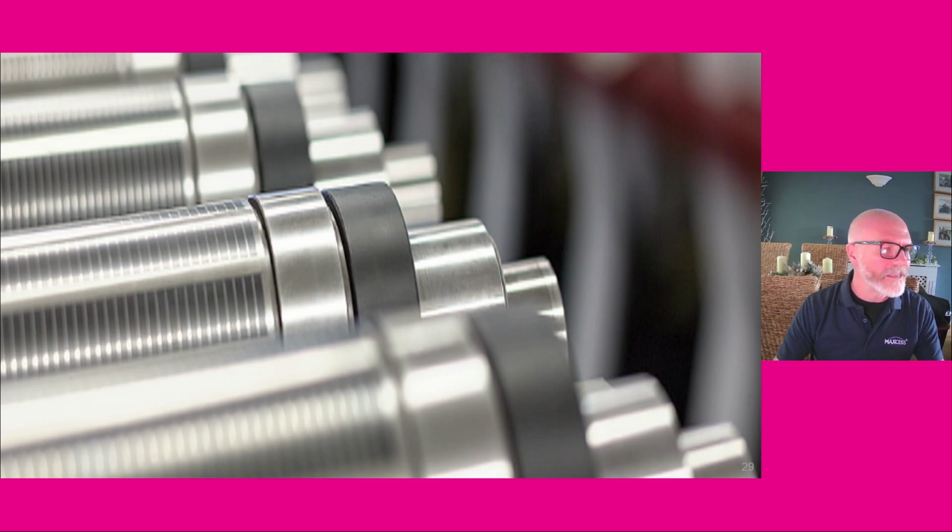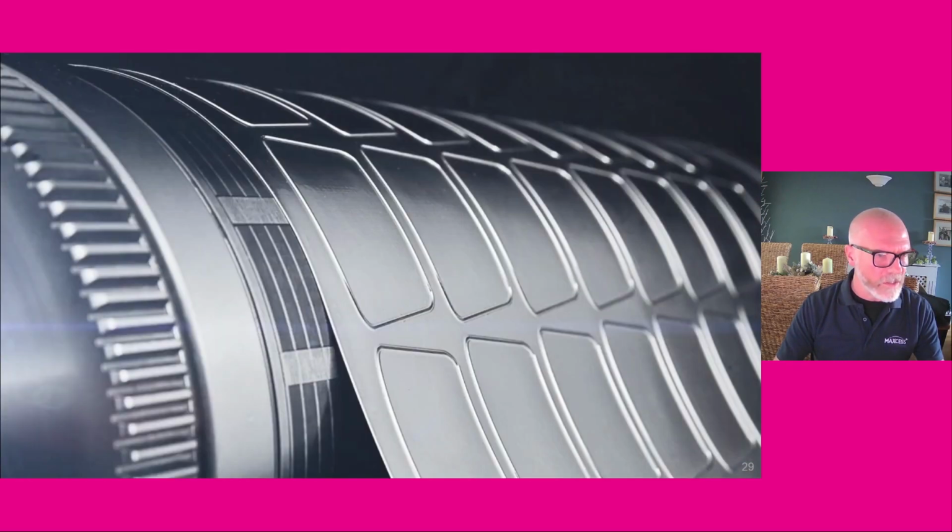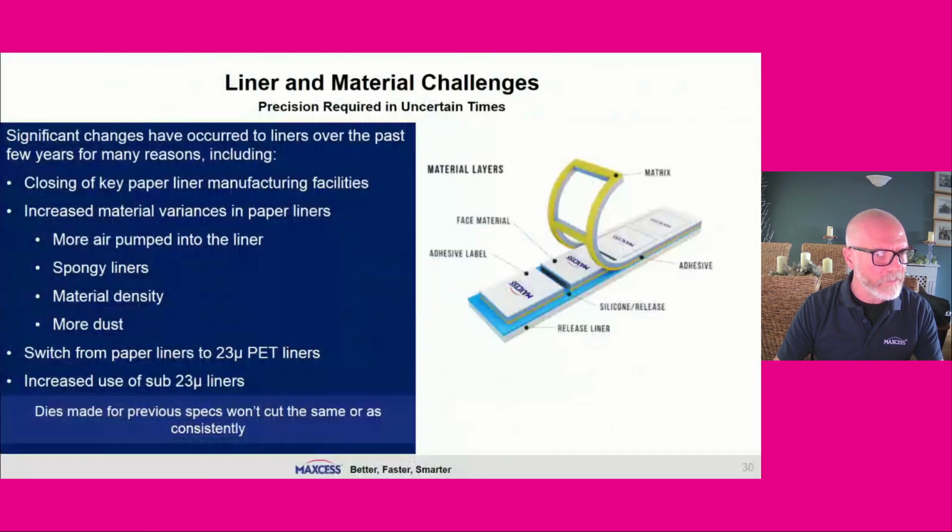But again, I'll go back to this slide. Everything needs to be in tandem with each other. Everything needs to run in harmony with each other. So when we're adding these flexible dies into your system, when you receive them, it's an easy transition from tube to mag to press to product. Because liners and materials are very challenging, and they're more challenging so.